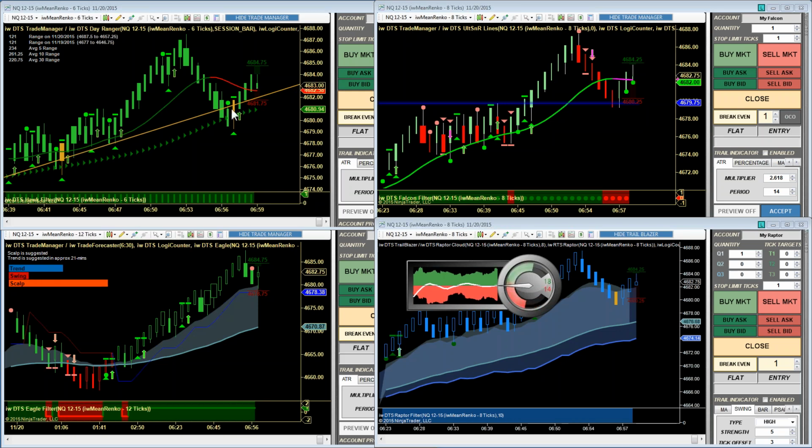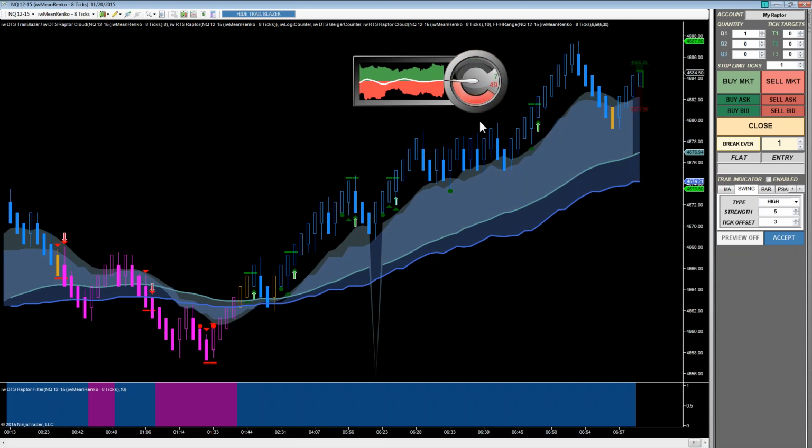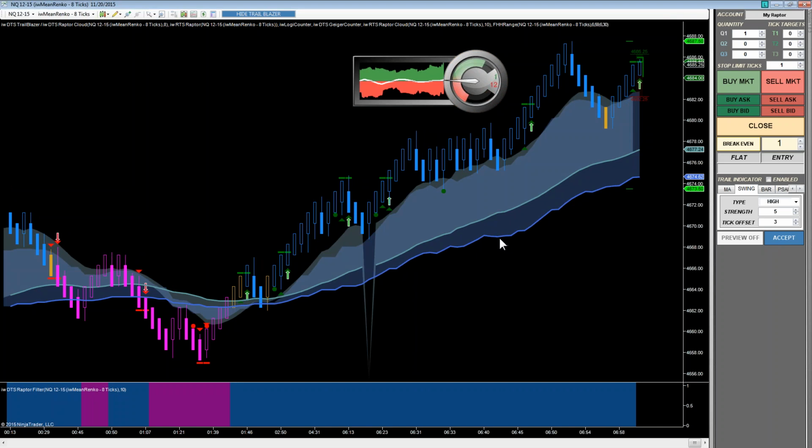Yet another macro pullback. It was spoiled by the yellow bar, but the fact that we're starting to retrace so deeply is significant. Okay, you see, we'll follow the Geiger counter here because Brian was asking about it. We're watching the sales go back and forth, buyers and sellers each taking their turn. And what will happen is when they start to get toppy, they're going to waffle a little bit more. And then one side will take control away from the other.